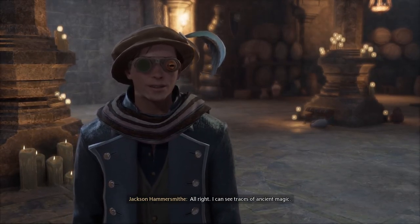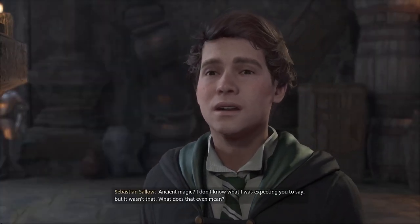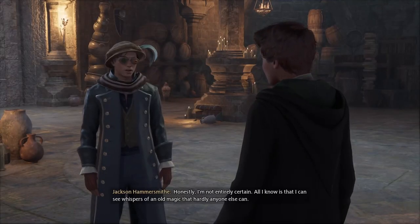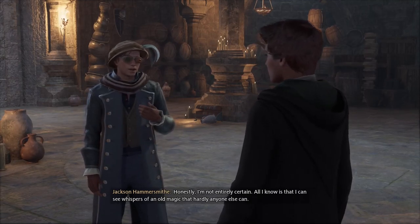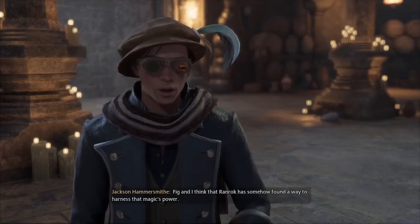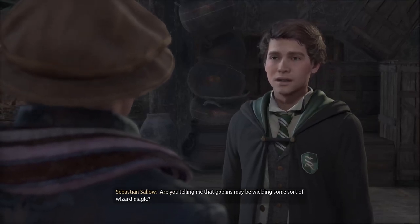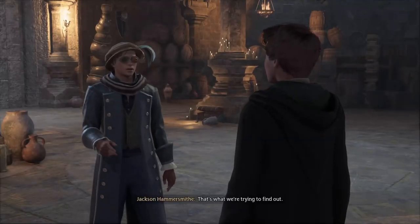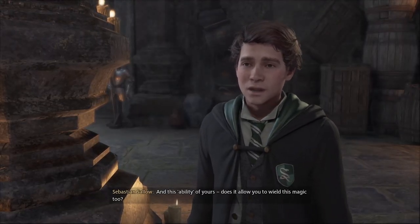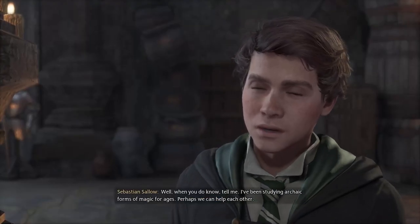I can see traces of ancient magic. Ancient magic? I don't know what I was expecting you to say, but it wasn't that. What does that even mean? Honestly, I'm not entirely certain. All I know is that I can see whispers of an old magic that hardly anyone else can. Fig and I think that Ranrock has somehow found a way to harness that magic's power. Are you telling me that goblins may be wielding some sort of wizard magic? That's what we're trying to find out. And this ability of yours, does this allow you to wield this magic too? I don't know. Well, when you do know, tell me.